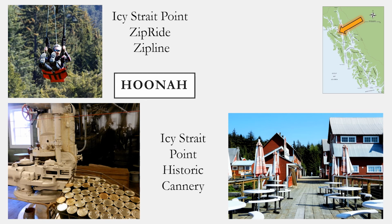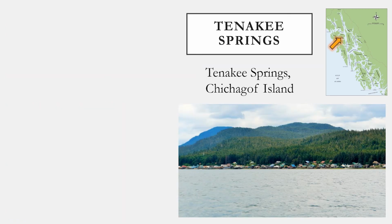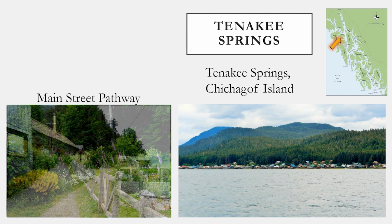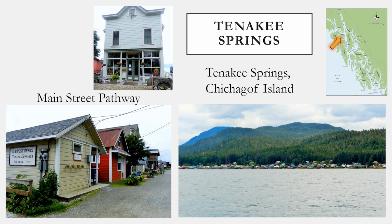The cannery location is also the site of the world's largest zip line, ZipRider. It's a mile long and drops over the valley floor from atop the 1,500-foot-high Hoonah Mountain. On your way back south, down Chatham Strait, you might want to stop at the tiny village of Tenakee Springs. Follow the pathway from the docks to the cute country store and enclosed hot springs.